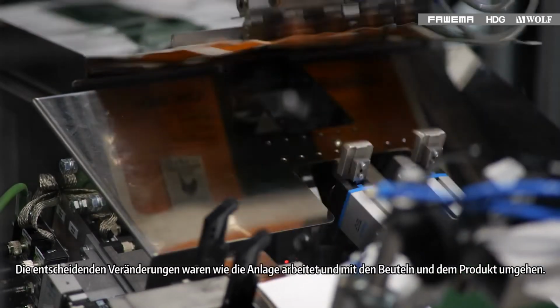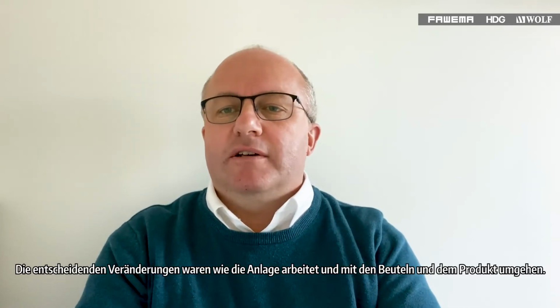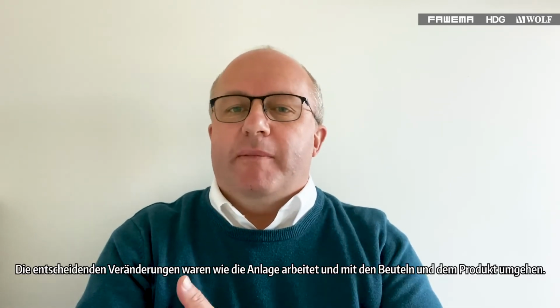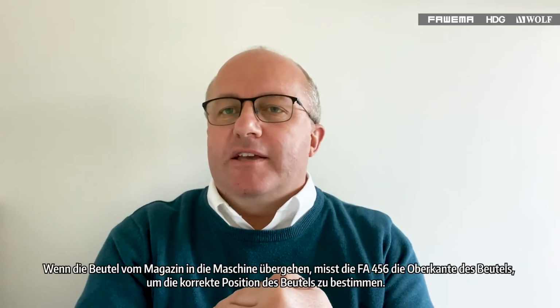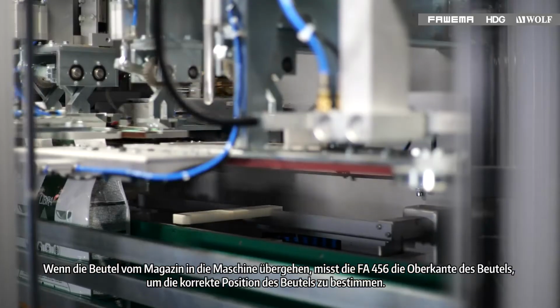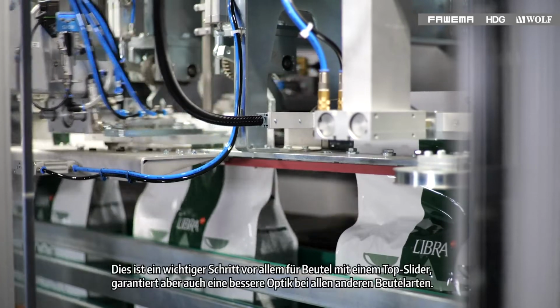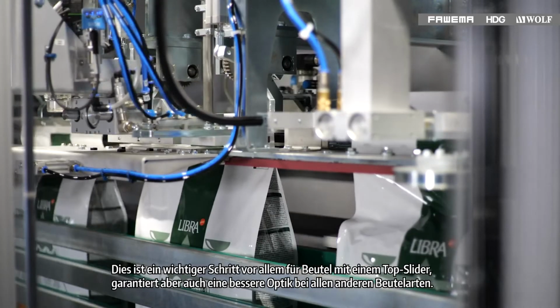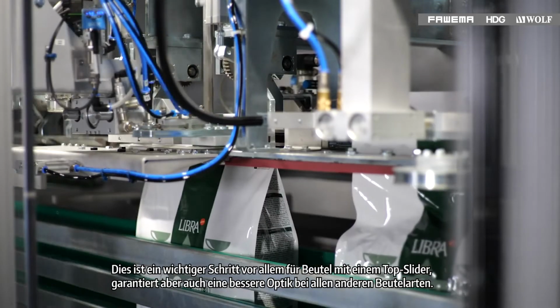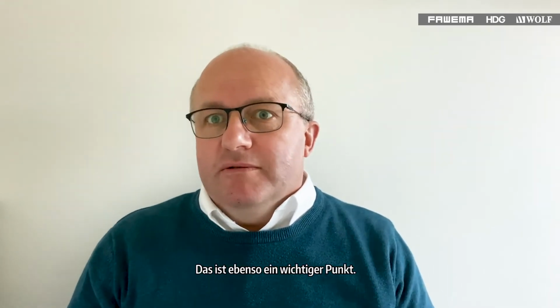So that's quite a big jump and able to keep pace with the improvements that we've seen in extrusion. Key to achieving this were quite a few changes to the way that the machine operates and handles the bags and the product. When the bags enter the machine from the magazine, we measure where the top of the bag is and we keep that in position all the way through the machine. We never let go of the bag, so we're not having to let go and then reassign or realign the bag. For a zip slider bag on the top, that's quite important because the sealing area is quite a small area and you have to be very accurate. But for other bag types, it also improves the cosmetic appearance for the consumer. So that's equally important, really.